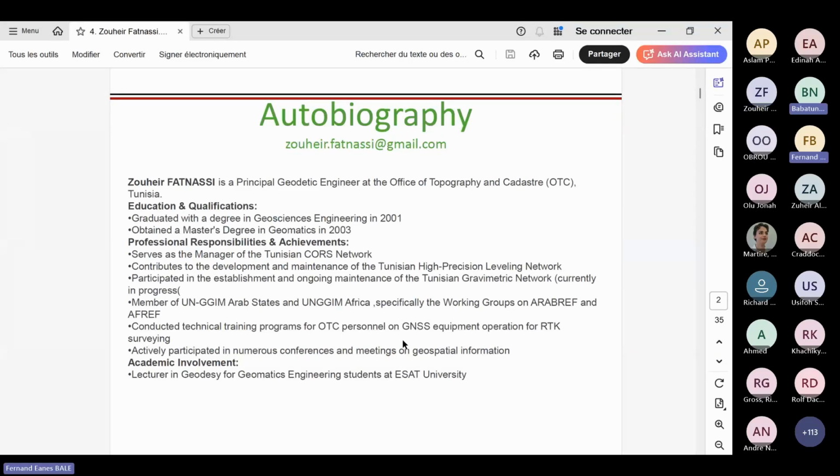Our next speaker, Zouheir from Tunisia. He's the head of the Department of Geodesy at the Office of Topography and Cadastre in Tunisia. In that role, he is responsible for the leveling network and for the Tunisian GNSS CORS network, and is also training technicians of the office, and teaching geodesy to engineering students at the École supérieure de l'aviation et des technologies in Tunis. So, Zouheir.